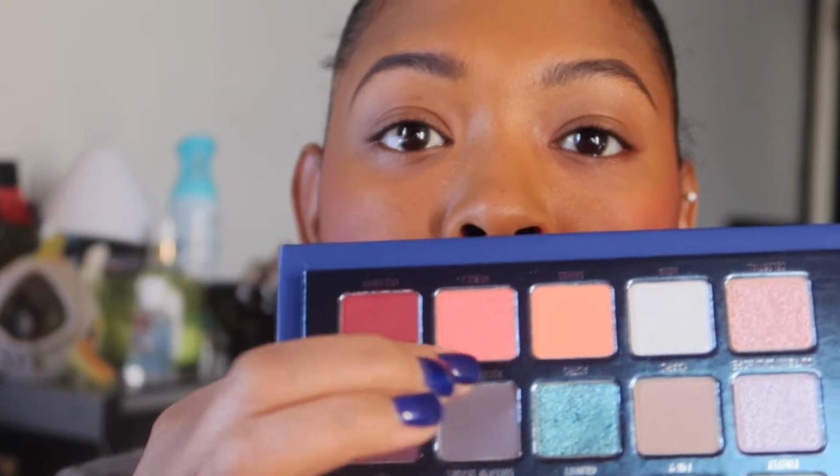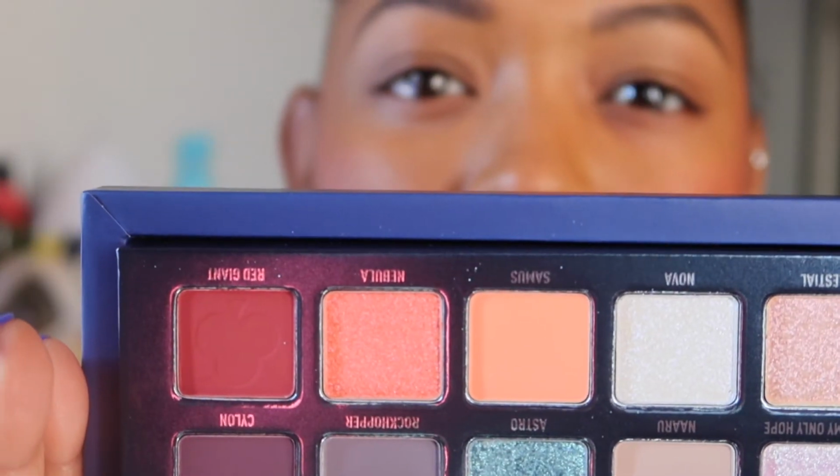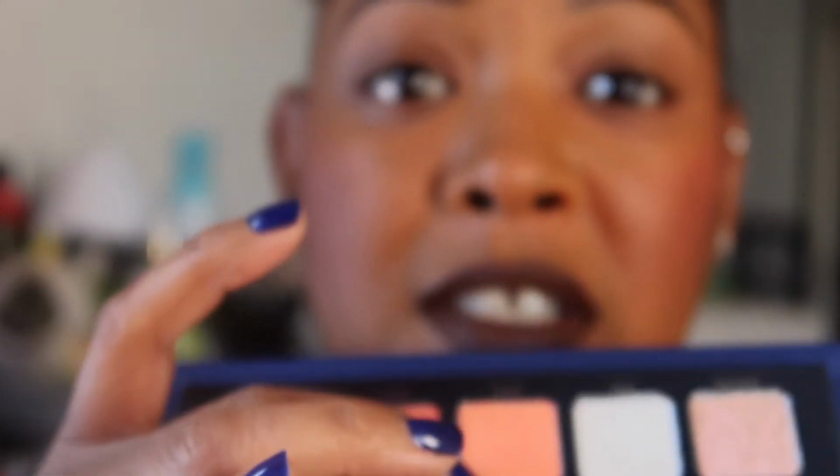No, I just brought you a little bit closer because we're really gonna focus on the eyes. Based off what I have on my lips and my cheeks, I'm gonna go into the Club Nebula palette, and I'm gonna use this bottom row here. I don't know if you can see it very well. There we go. This maroony shade, this is a peachy color. This actually is a peachy shade too. It just looks a little different with the lighting.